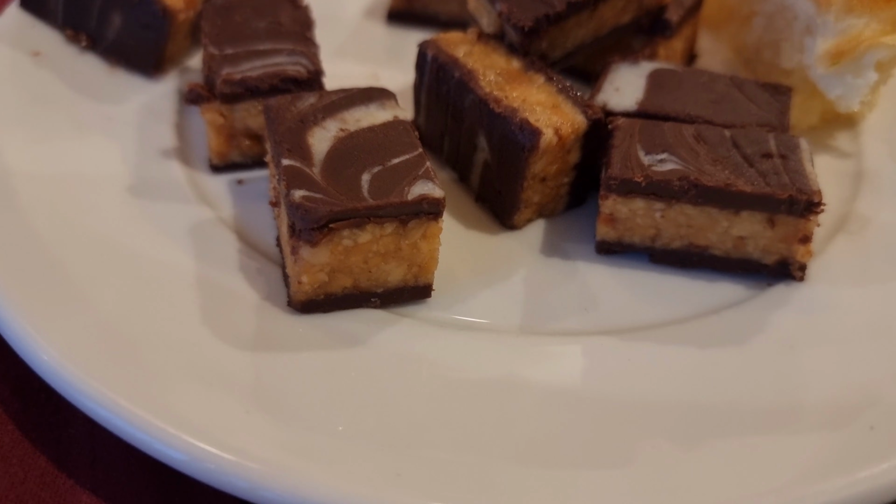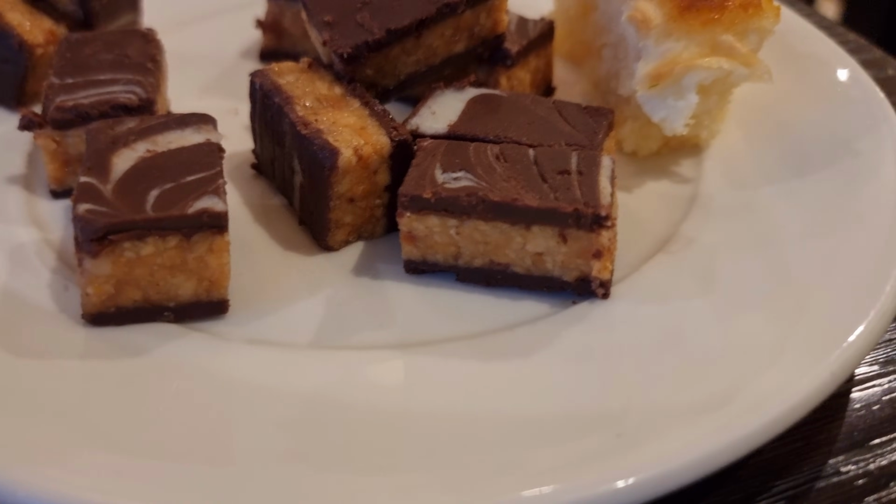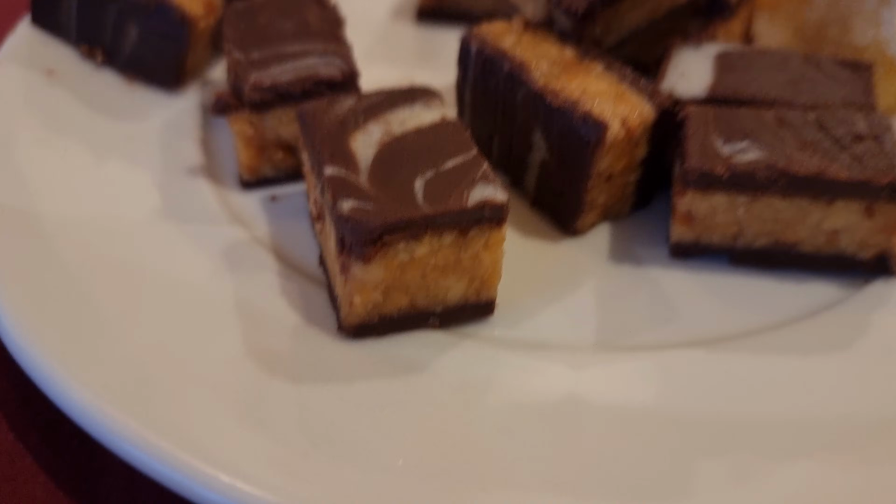And here, don't skip on the dessert. They have those small pieces that look like a flat cake.